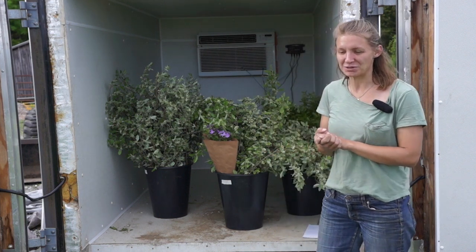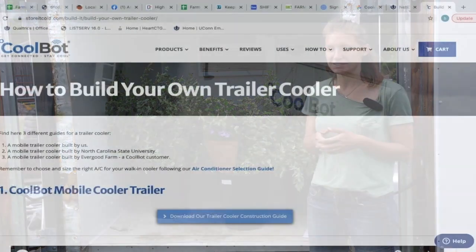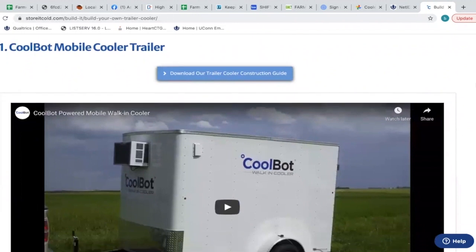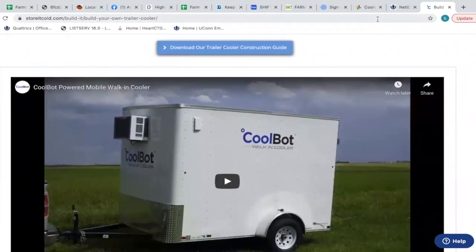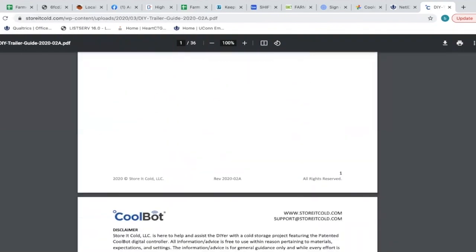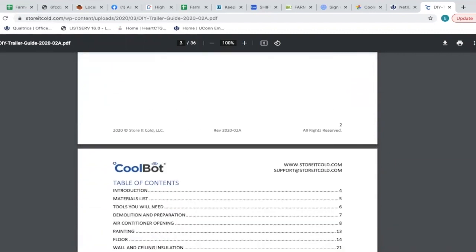And if I were to build it myself, there's really detailed plans available via the Coolbot website, and you can get a price breakdown. They have 3 different builds: one by the company of Coolbot, one by an agriculture extension service, and one by a small farm. So you can see how different people did a very similar design.